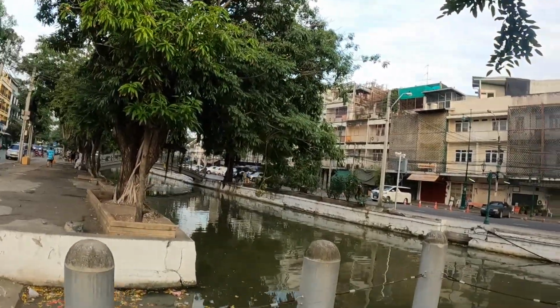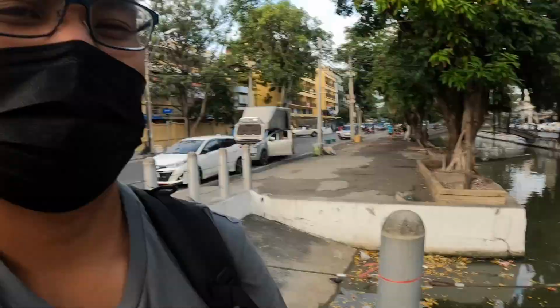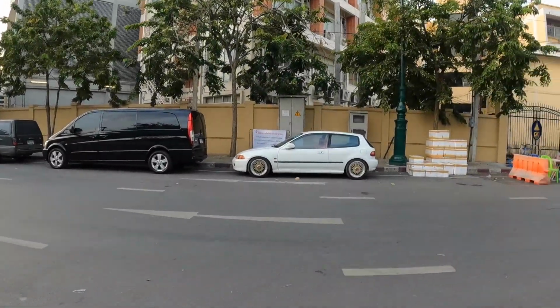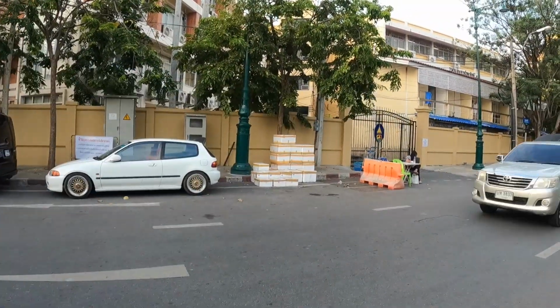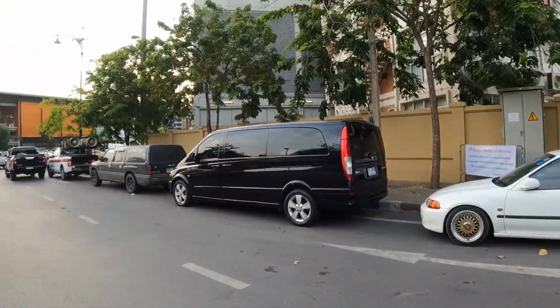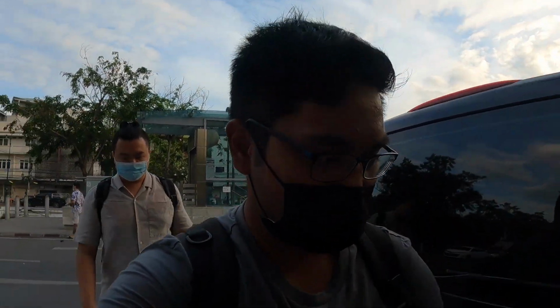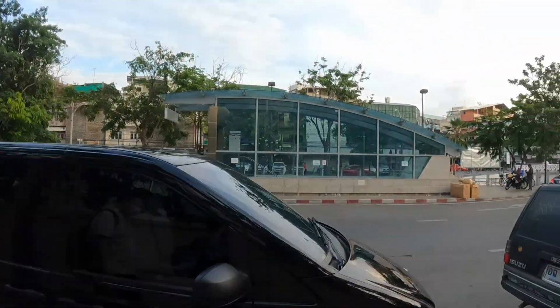We reached here. All we gotta do is find the flower market. Just somewhere around here, I'm not sure. Oh, the river smells pretty bad. I think it's around here. I remember it's like a roundabout. Something around here, I think we'll cross. So it must be one of these areas. As I look at the map, it's not far, about a 3-minute walk from the station where I was, just right here.